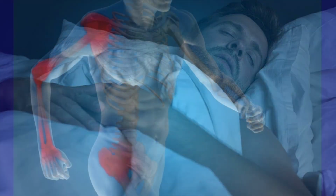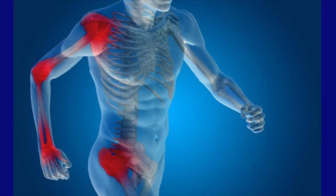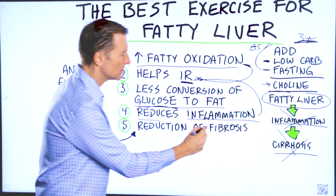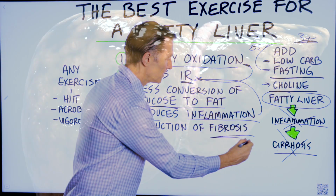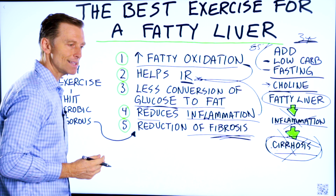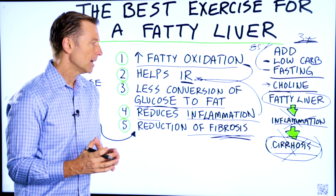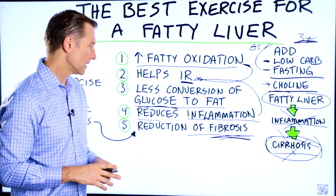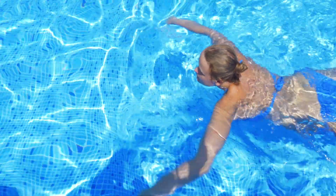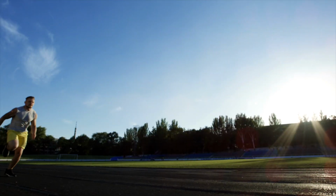Number four, it can help you reduce inflammation, which not only improves insulin resistance, but it can also reduce the formation of scar tissue or fibrosis. And you want to prevent cirrhosis, because once that sets in, there's a point of no return where you really can't regenerate the liver. Okay, so now the question is, what type of exercise is best for a fatty liver?